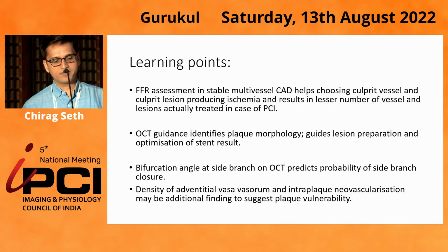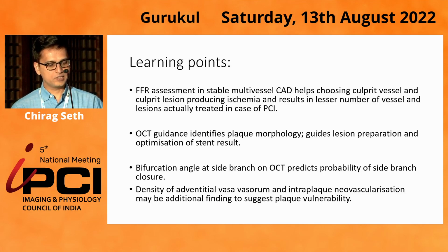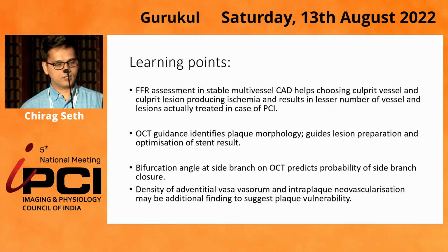So the learning points are: FFR in stable multivessel CAD helps in choosing the culprit vessel and culprit lesions. OCT guidance helps with plaque morphology and guides lesion preparation. Bifurcation angle at the side branch predicts probability of side branch closure. And lastly, density of adventitial vasa vasorum and intraplaque neovascularization may be an additional finding to suggest plaque vulnerability.